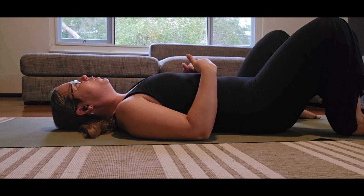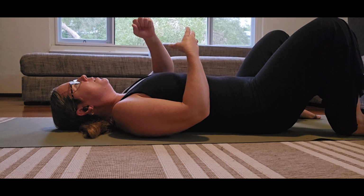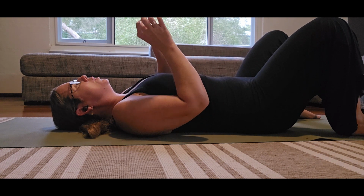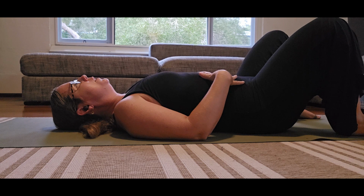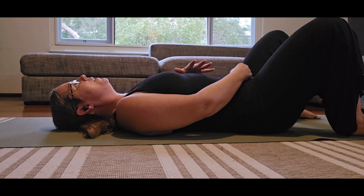We're now going to have a go at engaging the back of the triangle, so from the perineum to the anus, and then the front of the triangle of the diamond, from the perineum towards the pubic bone. So, here we go. Inhale. Exhale. Squeeze the back. Squeeze the front and relax.